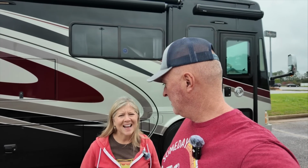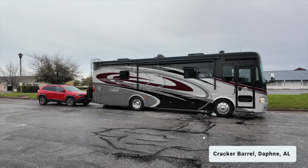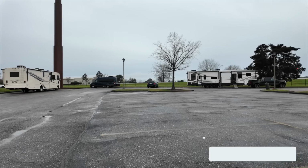We spent last night in a Cracker Barrel parking lot, and it's actually one of the best ones we found because we were able to easily pull in without all those crazy islands.